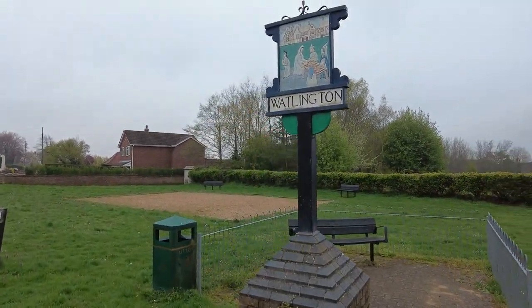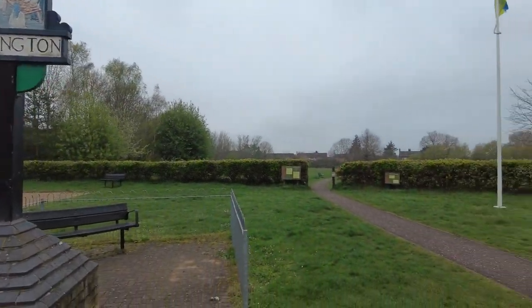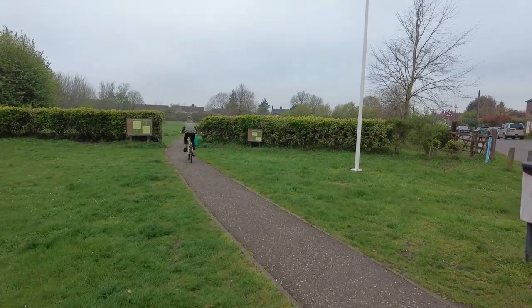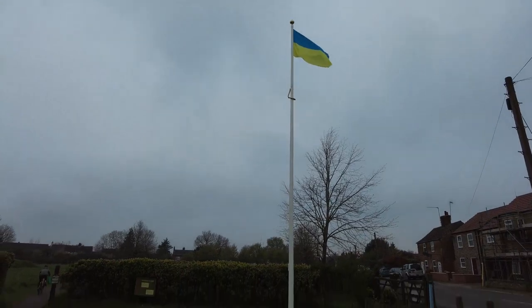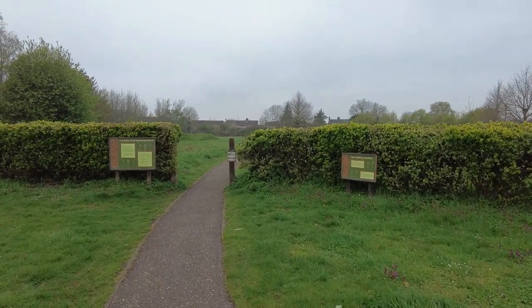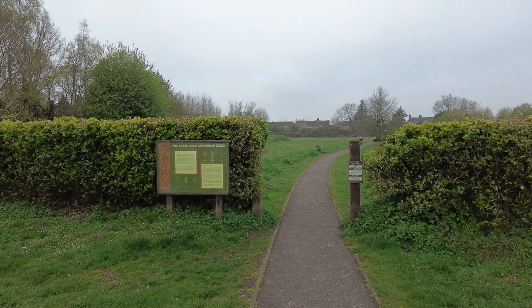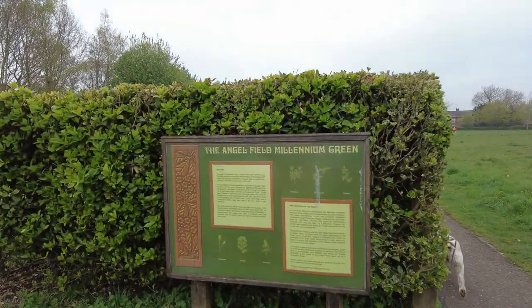Seating area. Lovely. And the Ukraine flag flying in support for those poor people in that conflict. So here we have the Angel Field here, which is essentially a nature reserve.